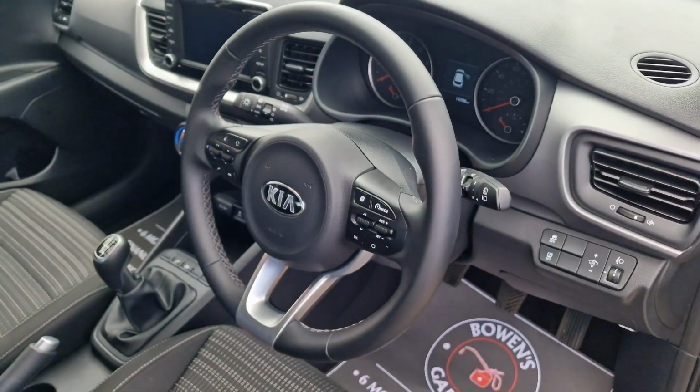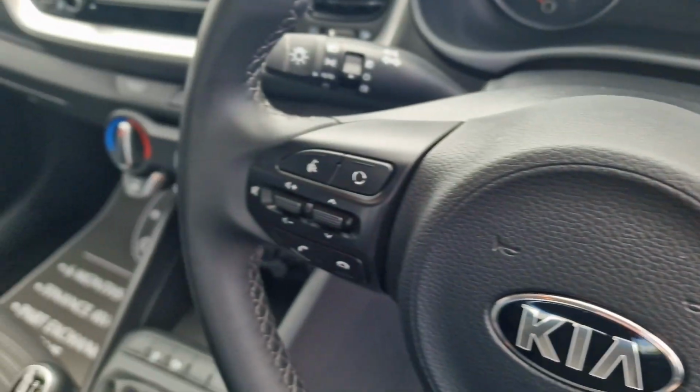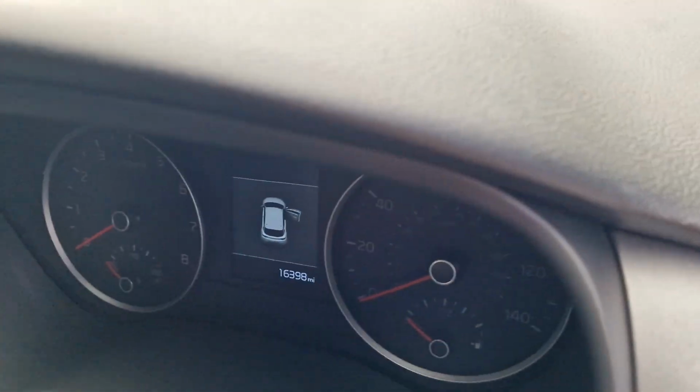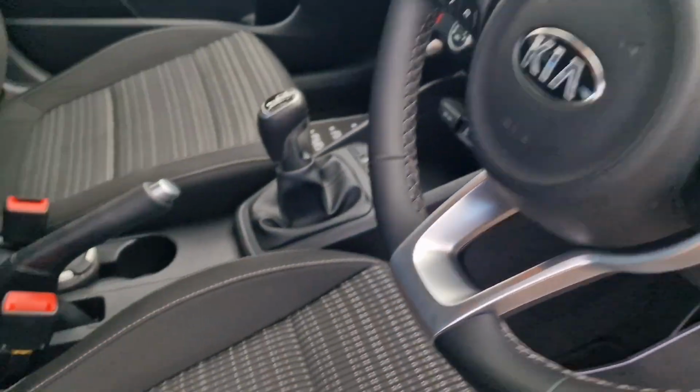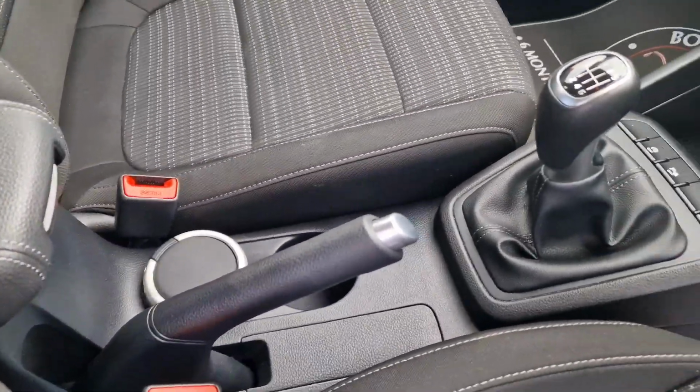Up onto the steering wheel again, which is in really good shape. You've got your cruise control, trip computer, and then you've got your Bluetooth and radio controls, automatic lights. There's your mileage, 16,398 as it sits. Leather centre armrest, manual handbrake, couple of cup holders.